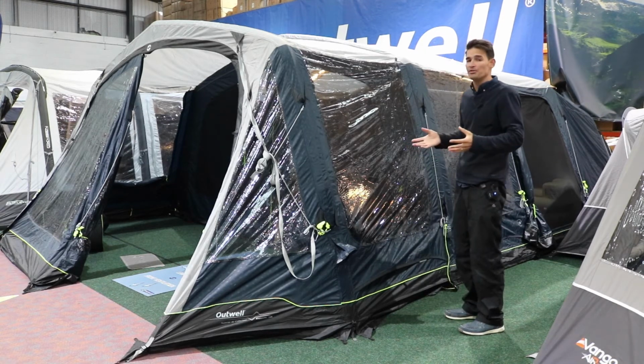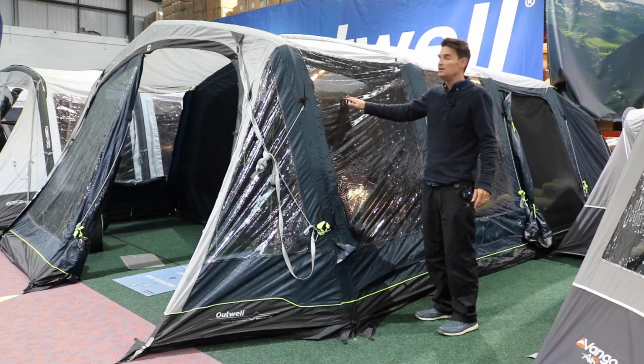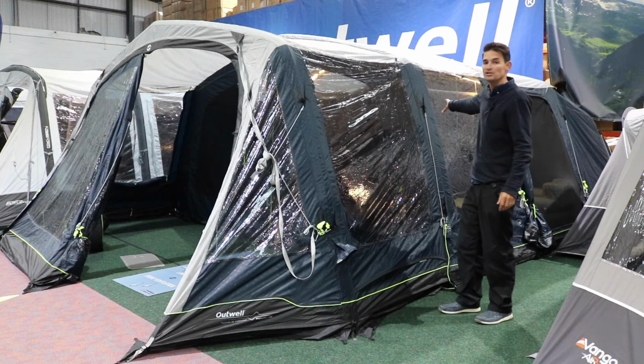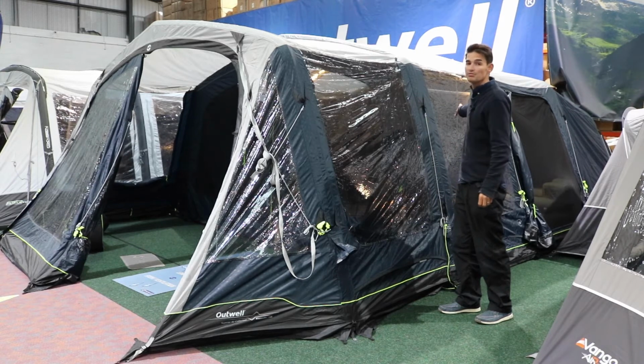Also, you have a really popular free zone design, and what I mean by that is you've got 3 living spaces within the tent. We've got the open canopy to the front. You can enclose this door off to enclose this area. You then have the sewn in ground sheet living space, which is the main living space of the tent, which is a fully sealed area. You then have the bedrooms to the rear of the tent.